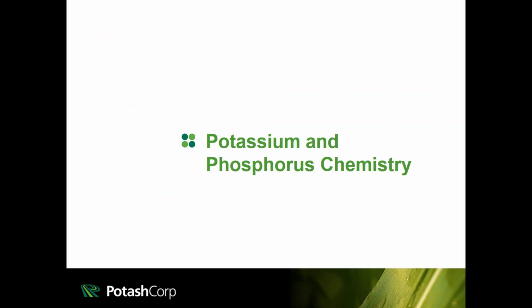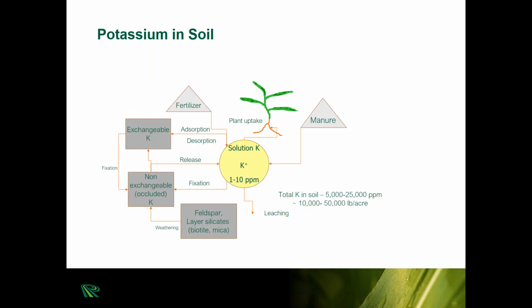So kicking off with potassium and phosphorus chemistry, we're going to start with potassium. And again, the goal here is not to overwhelm you with information. This is a fairly basic illustration of just what's going on in the soil, and do realize these are static representations of a very dynamic system. So the system is always in flux.